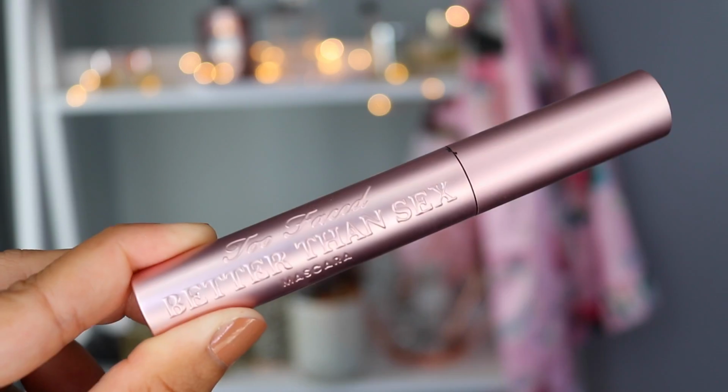So I'm going to be curling my lashes, and then I'm going to be using the Too Faced Better Than Sex mascara, which I love. And then I might even apply a few individual false eyelashes. We'll see how we go.